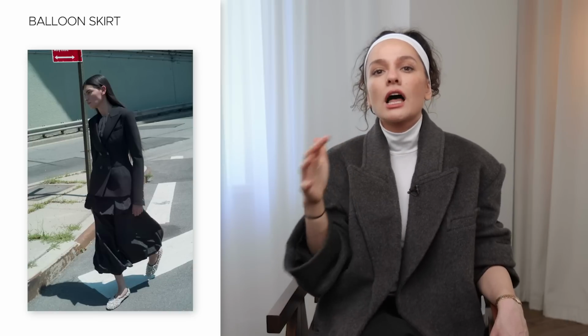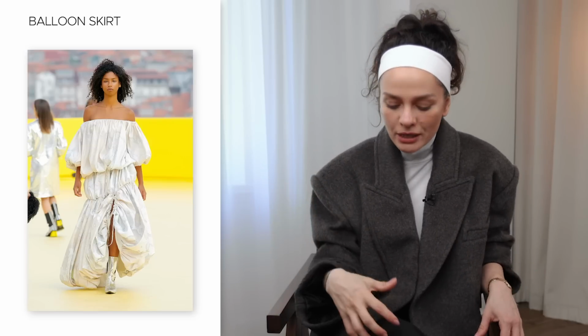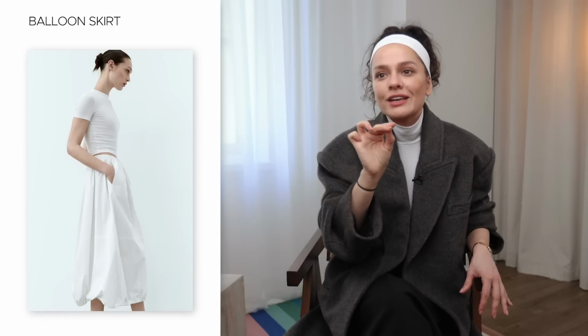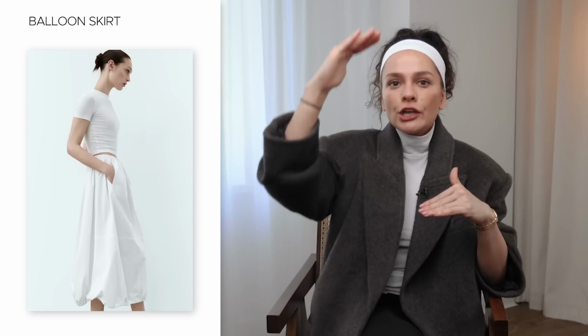At the moment, I love a balloon skirt, don't get me wrong, but it needs a lot of balancing acts to support it and for it not to distort your proportions. When you're wearing a balloon skirt, it's very voluminous, and not in the most flattering way, because the most volume usually happens around the knee area, and the knee area is the area you need to be very careful about, because once you add some volume there, you're going to cut your proportions, make yourself look shorter and also wider down below.